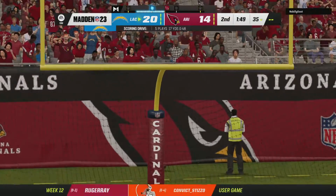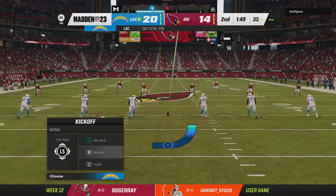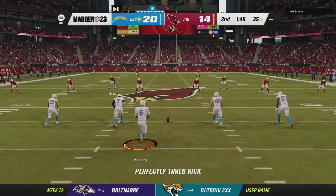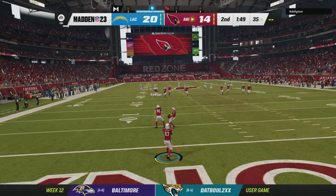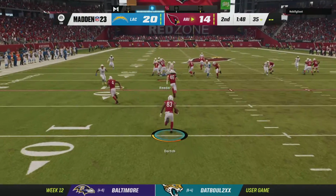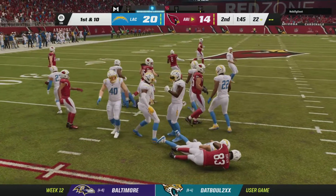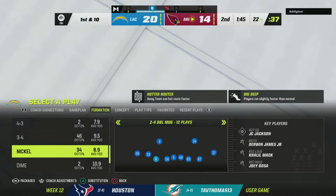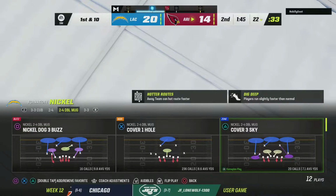Extra point good by Hopkins. And that'll make this a 6-point game. Following the touchdown, Dustin Hopkins will kick it away. From a couple yards deep, he'll bring it out of the end zone. And he'll get it up past the 20 to about the 22. The Cardinals take over first and 10 at their own 22-yard line.